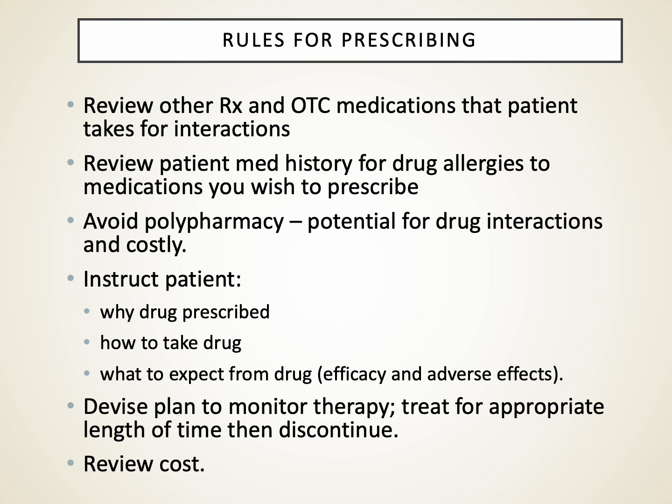If you're looking at starting a med, you want to look for anything else, over-the-counter, prescription, herbal, anything that could interact with it. You want to be clear about the med history you're getting from that patient. You want to be clear about their allergy history. You want to avoid polypharmacy. You want to make sure you're educating the patient well and devising a plan for how you appropriately monitor and treat. And when you're going to discontinue the med, review whether the patient can afford it, is going to get it filled, and that the patient really understands all these variables.